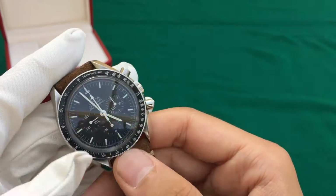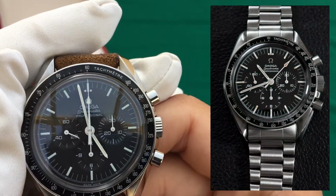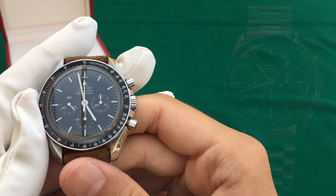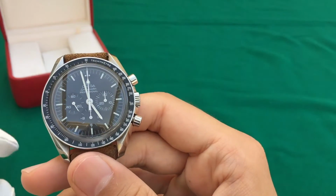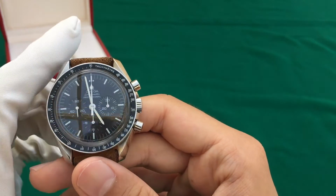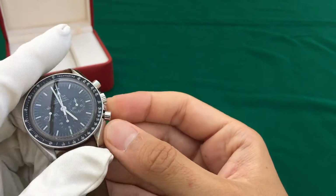It is only after that that the professional marking appeared on the dial of the new reference ST145012. On July 20 of 1969, the Speedy got its most representative nickname, Moonwatch. The references in production prior to this date are defined in fact as pre-moon.